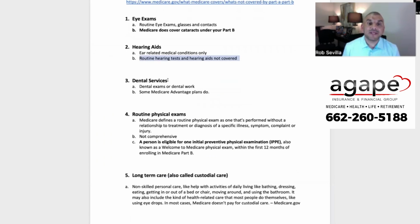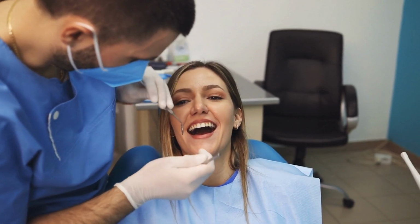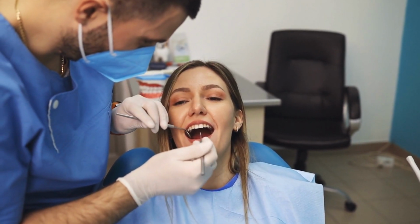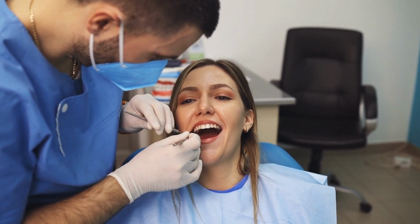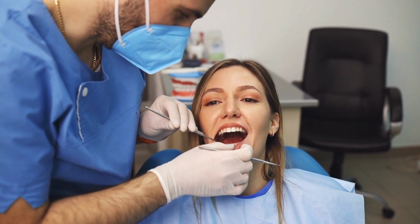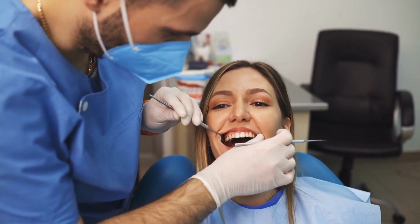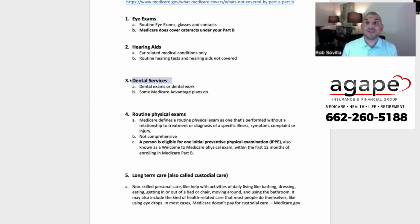The third thing that Medicare does not cover is dental services, right? Like dental exams and some dental work. However, you can get on what's called a Medicare Advantage plan or a Part C plan, and it includes the eye exams, it includes some hearing aid benefits, and it includes some dental services within their plans.